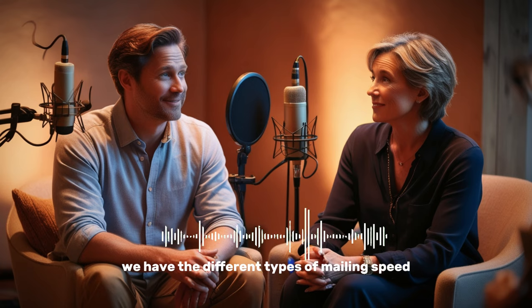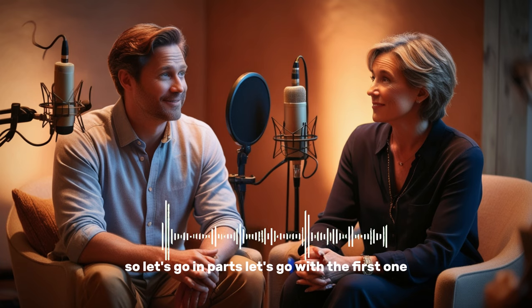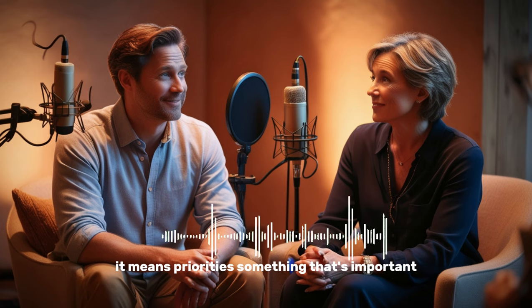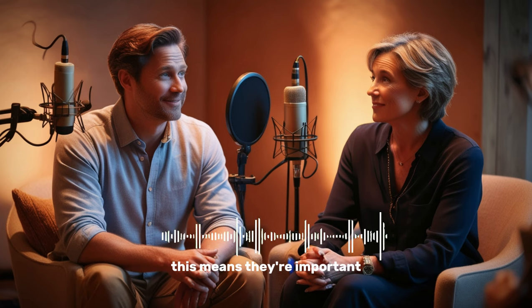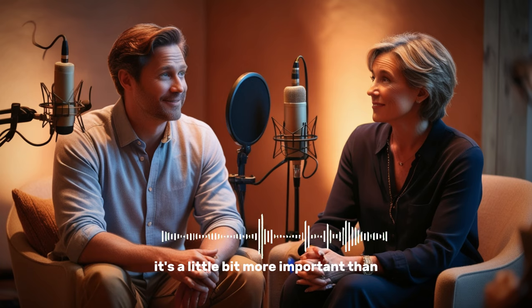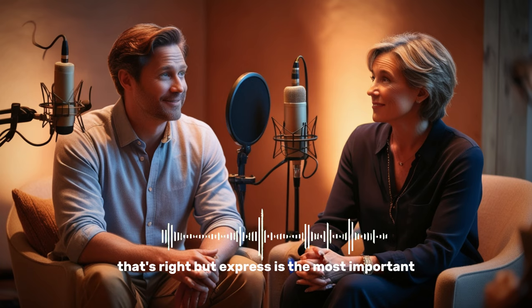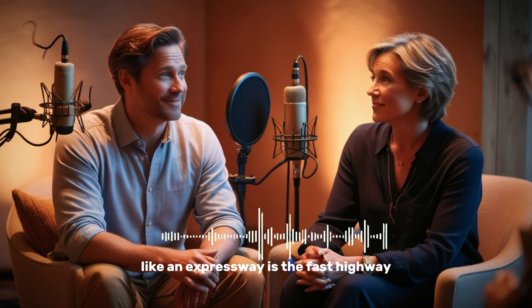All right, moving on. We have the different types of mailing speeds, I guess, right? So we saw three. Via priority mail, express mail, or standard mail. So let's go in parts. Let's go with the first one. Via priority mail. Priority is fast. It means priority is something that's important. So I have many priorities at work. This means they're important. Very important. So this letter has a certain importance. It's a little bit more important than, for example, the other letters. That's right. But express is the most important, the fastest. So something that's express is fast, like an expressway is the fast highway.